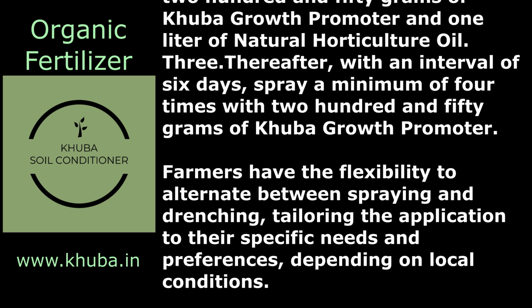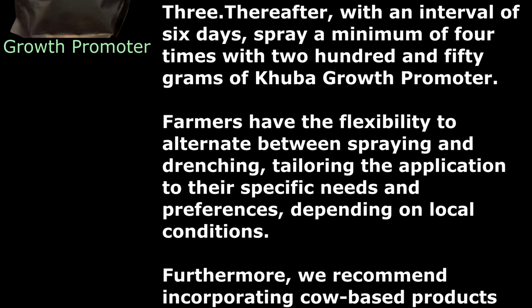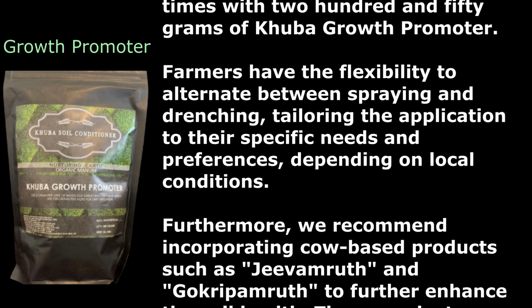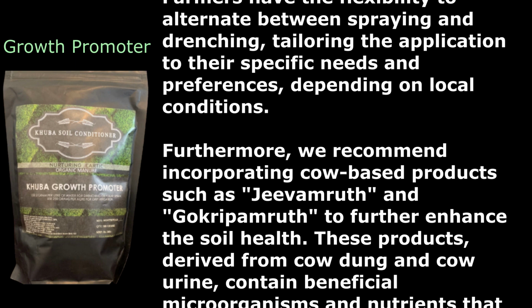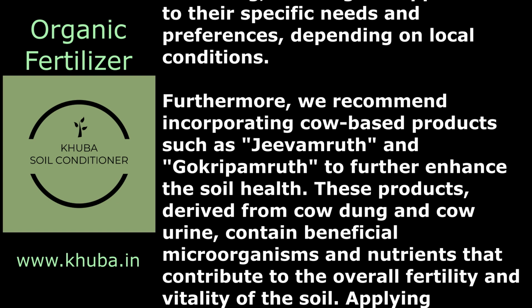Promoter. Farmers have the flexibility to alternate between spraying and drenching, tailoring the application to their specific needs and preferences, depending on local conditions. Furthermore, we recommend incorporating cow-based products such as Jivamruth and Gokrapamruth to further enhance the soil health.